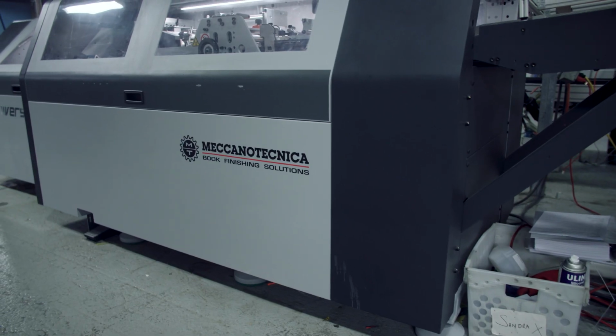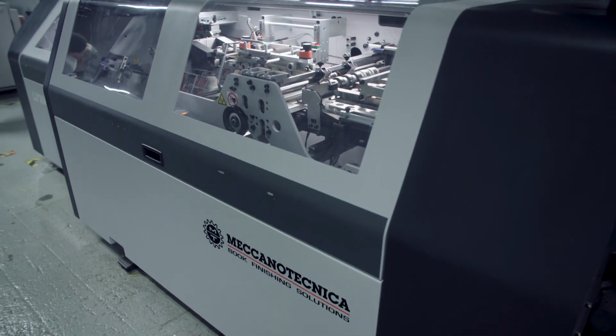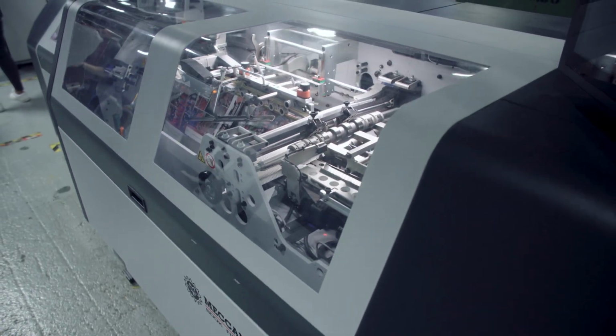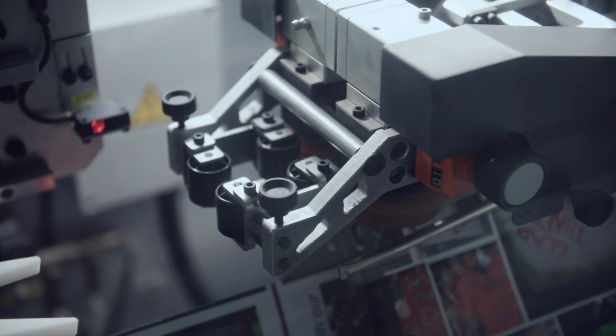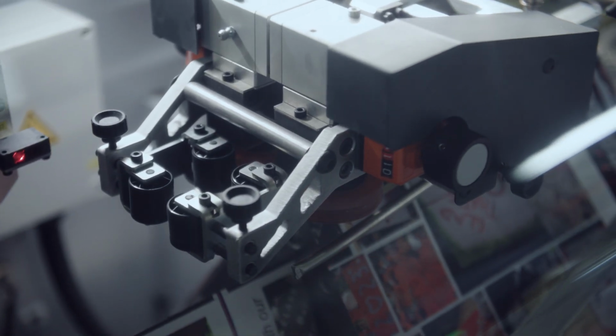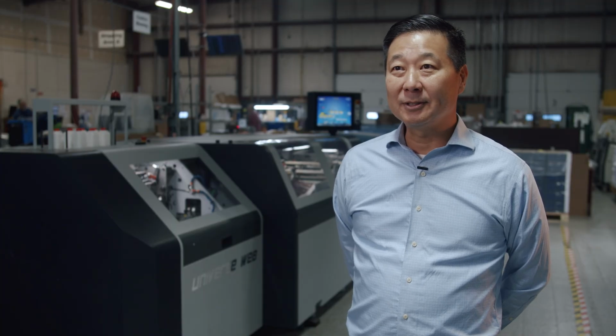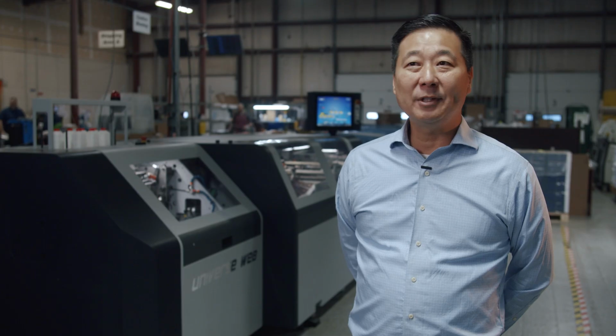The great thing about Mechanic Technica is, when we need help, we get great support. But they're very, very robust machines. We have them come in to service the machine before our season, and it wouldn't be unusual to go a whole season not calling a technician. We'll call them in for the maintenance, but when we need it, they come down in 40 minutes. They're right here in Connecticut, so I think that's a little advantage that their headquarters is right here in the US, and they have local technicians.